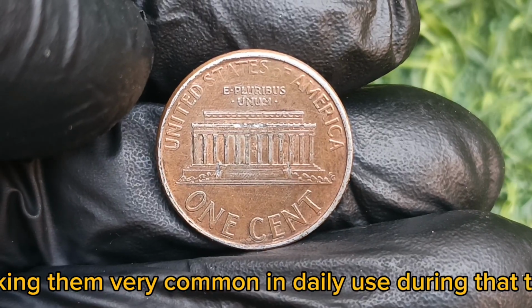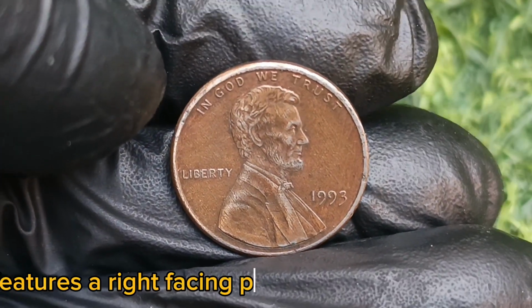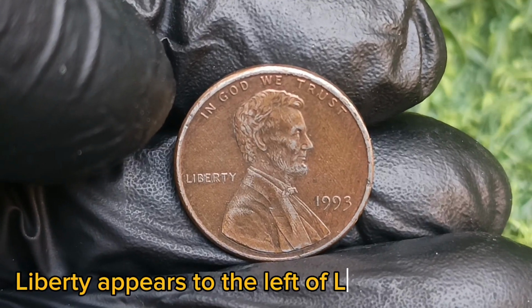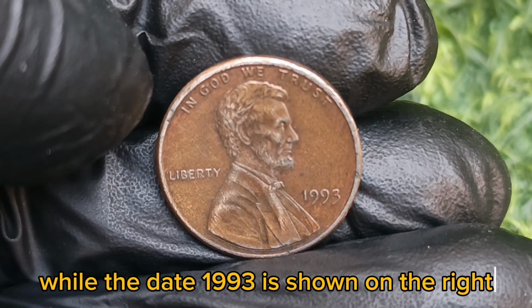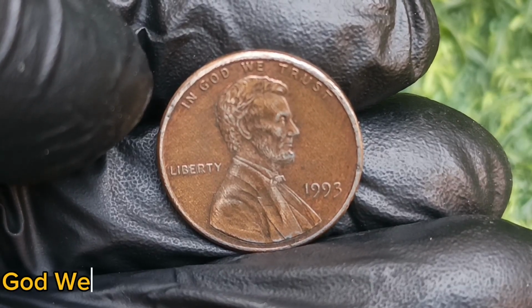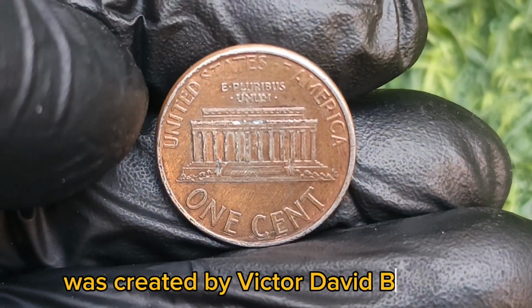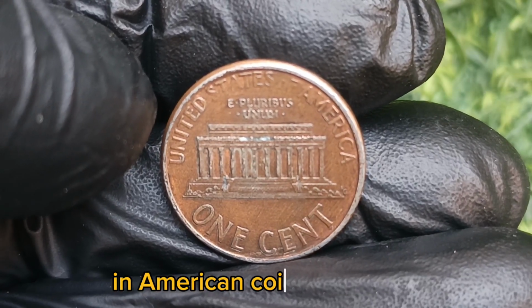The obverse, or front side of the coin, features a right-facing portrait of Abraham Lincoln. The word liberty appears to the left of Lincoln's portrait, while the date 1993 is shown on the right. Above Lincoln's head, you will see the famous motto "In God We Trust." The portrait design used on this coin was created by Victor David Brenner and has remained one of the most iconic designs in American coinage history.